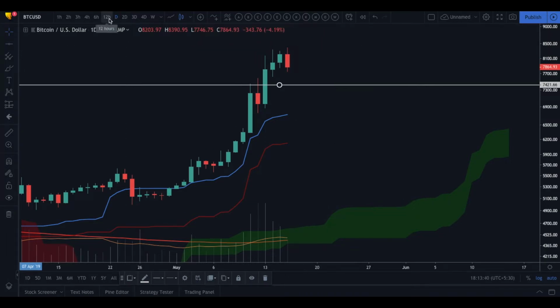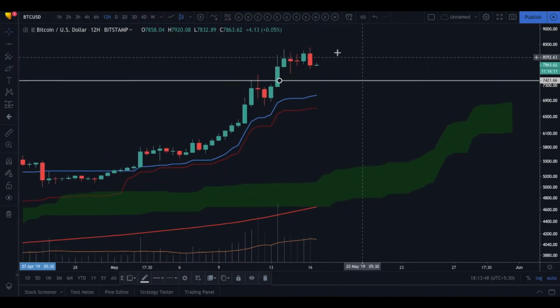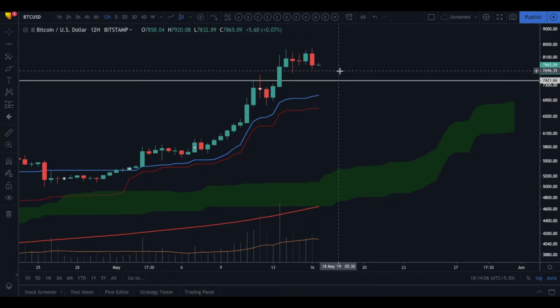Let's go on over to our 12-hour and see what we have here. We were talking about this time frame in the last video. We are talking about how Bitcoin may be putting in a bearish divergence over here. What we were looking for is for this area to confirm as a local top, and it looks like we kind of are doing that. You can see that the next 12-hour candle came and took out the low of the previous 12-hour, and we might be having continuation to the downside.